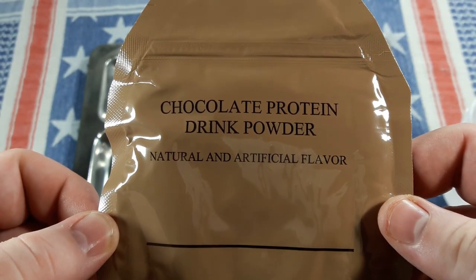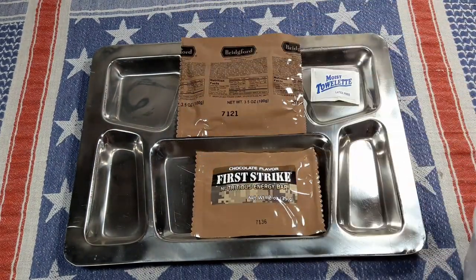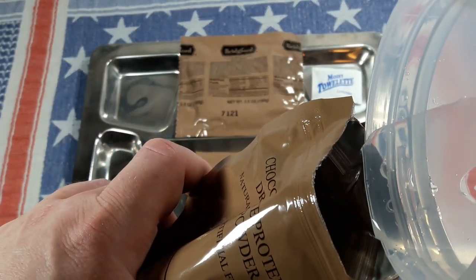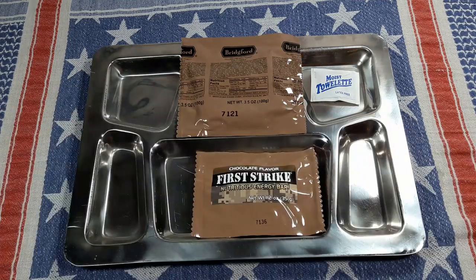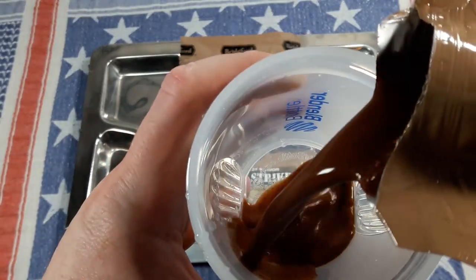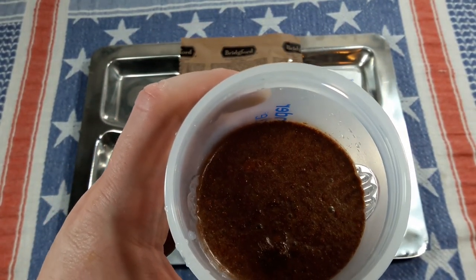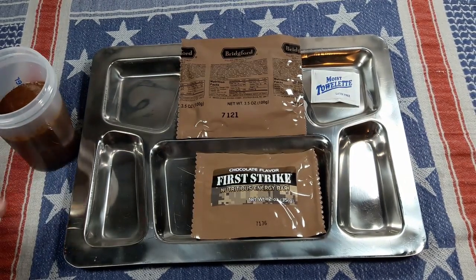Chocolate protein drink powder. Needs 8 ounces of water, what I got right there. Smells like really dark chocolate. Yeah, that's pretty much everything. I'll have to stir that up a little bit. I'll put it back in the pouch and shake it up some more.